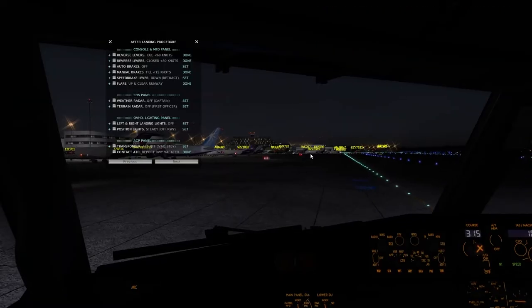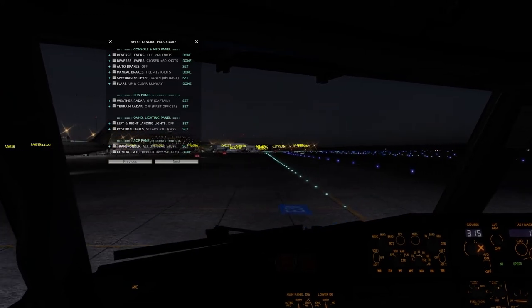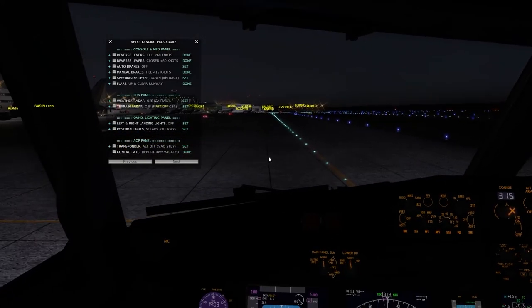Ground, Lufthansa 74 Alpha, Bravo. Lufthansa 74 Alpha, Cologne Ground, hello. Taxi via Bravo, hold short Lima. Taxi via Bravo, hold short Lima.